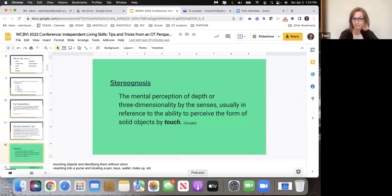It's super important. And the best example I can come up with is a woman reaching into her purse. She's not looking, she's not using vision. She's reaching in and feeling around. She's using touch, she's using tactile. She can find her keys, her makeup, her pen. That's probably the easiest one I can come up with.